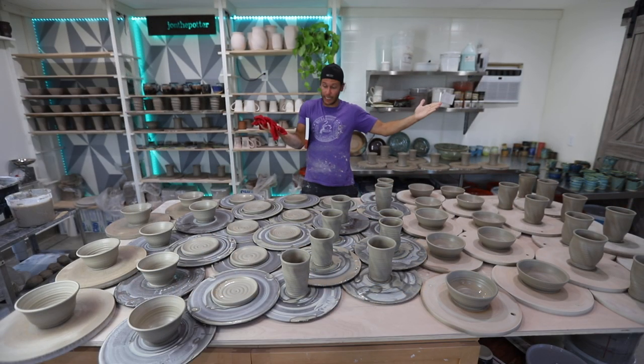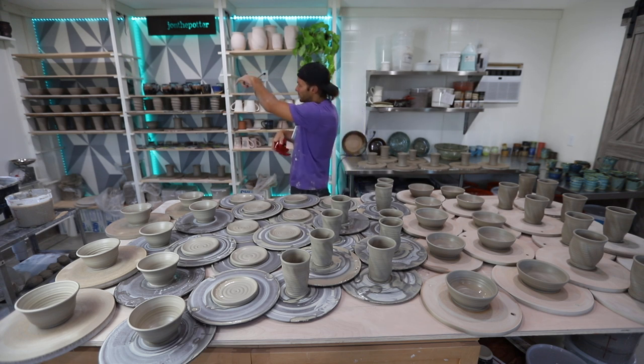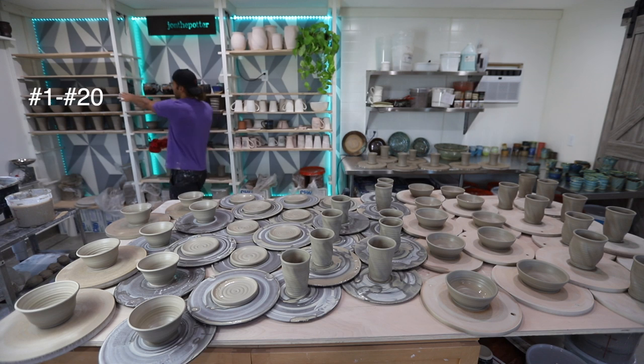There, we did it. We threw 100 pieces, 4 hours and change. And yeah, feels good. We got bowls. So we threw these bowls over here. These are little cereal, ice cream bowls.